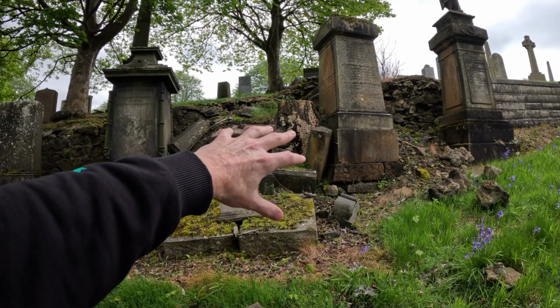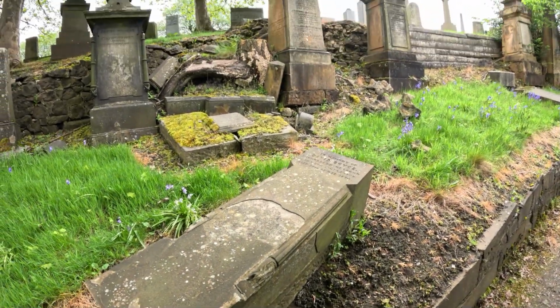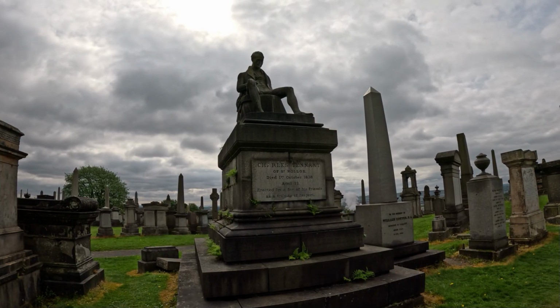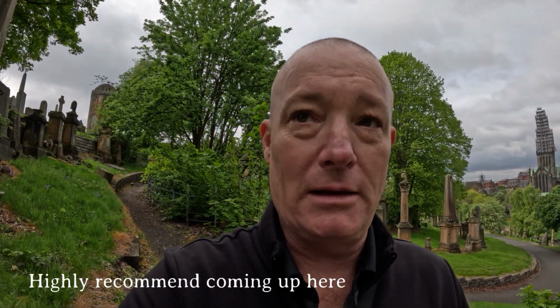So you can see right here where the tree root has grown up, knocked over the headstone, and it's collapsed. It's David Bryce here, and his headstone is literally almost on the edge of a wall. It's interesting to see. Obviously, the more wealthy and more important members of society have great big huge tombs, and then you come down to kind of the lower parts and it's just your average headstone. They do not replace the headstones as they get broken, which actually is amazing. It kind of lends a little historic vibe. Obviously it is, but if they kept everything perfect, it just wouldn't be as cool, and it's a fascinating place to walk around. Highly recommend coming up here.